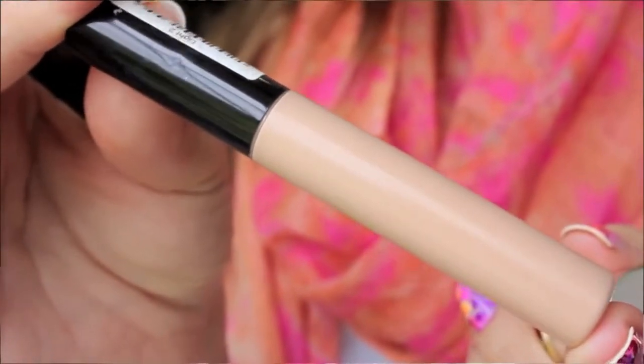So the only other bits of makeup I take are a concealer. This is my Collection 2000 Lasting Perfection concealer, in number 2 light. Really good just to cover up any blemishes or anything. And then I usually take a black eyeliner and a black mascara.